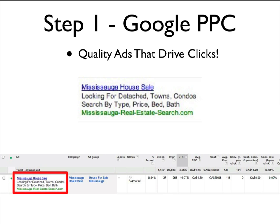This is a templatable ad that no matter what marketplace I go into, always ranks in the top 10% of ads, doesn't matter where we put it. Mississauga house sale. And you just take your area name and replace Mississauga. Looking for detached, towns, condos? Search by type, price, bed, bath, domain name. I don't know, well, I do know why it works so well, but that is the number one ad that you want to put into your account. And every marketplace that you go into, that's the first one that you run, and it'll get you off on the best foot forward with Google.